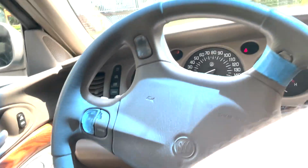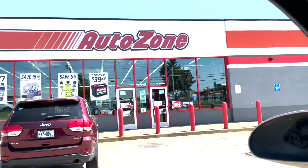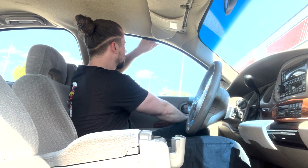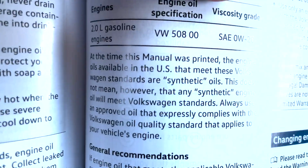We actually got to pick up oil and stuff, now that I think about it. Just go get my water bottle, go to AutoZone, get some oil, get an oil filter. According to my instruction manual, it says to use Castrol Edge, and that my vehicle takes 6 quarts of 0W20.